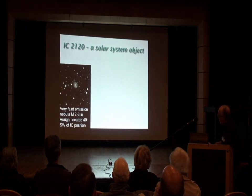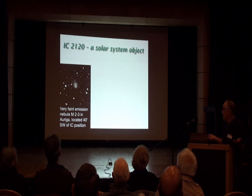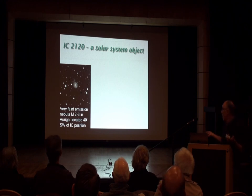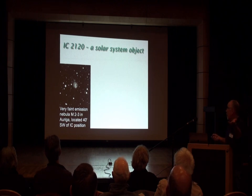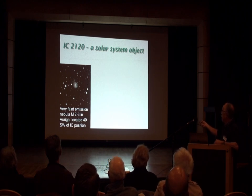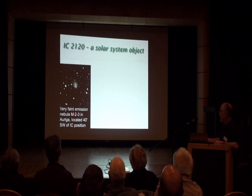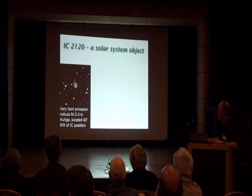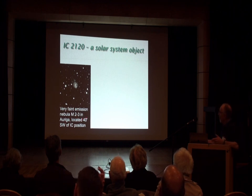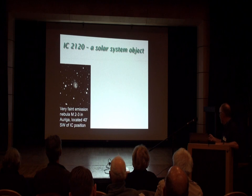And finally, I want to mention a strange situation. All the objects in the NGC and IC are supposed to be objects outside our solar system. They might be in our galaxy, they might be clusters of stars, globular clusters, planetaries, or extragalactic galaxies, essentially. But there is one object in the IC, 2120, which has been assumed to be this nebula. It kind of looks like a planetary nebula right here. This is the catalogue designation. It's in Auriga, and it's a ways away from the IC position, 40 minutes southwest. But that's what it's always been taken to be.